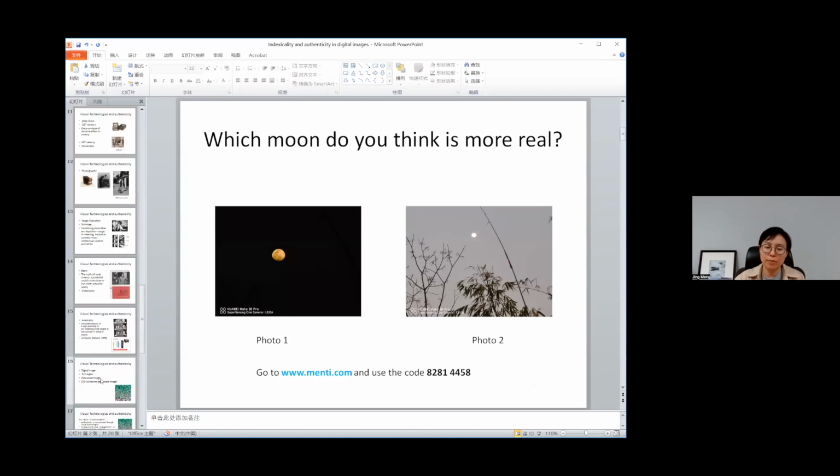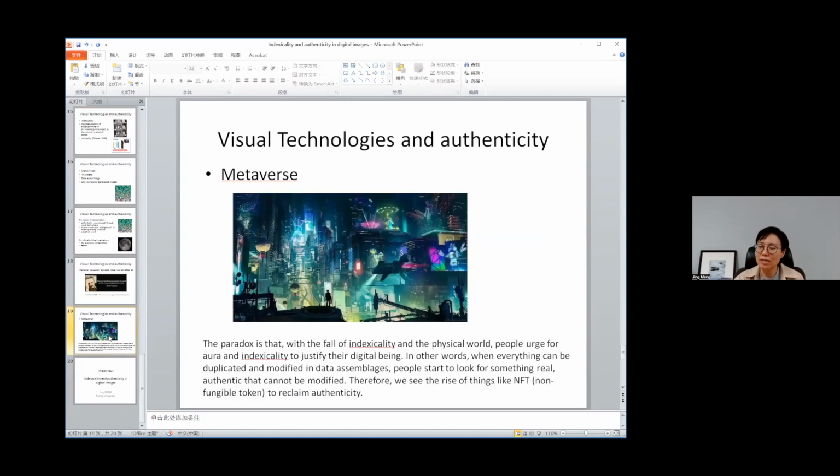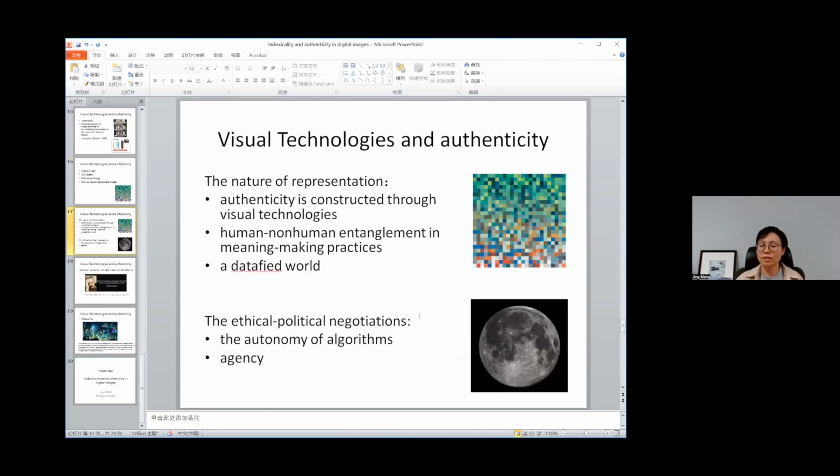Now we can go back to the metaverse, to this digital world. We have seen that the material base of photos, the material base of images, has changed. It has changed from the celluloid, the physical copies in the past, to a data assemblage in this datafied society. So when we talk about reality, authenticity, and indexicality in this datafied world, we're discussing under different logics. But what remains important are the ethical and political underlying questions of how we perceive reality and who should take the agency in creating meanings.